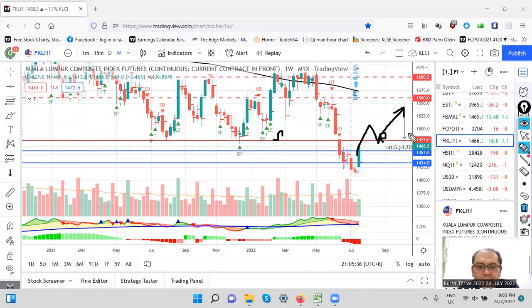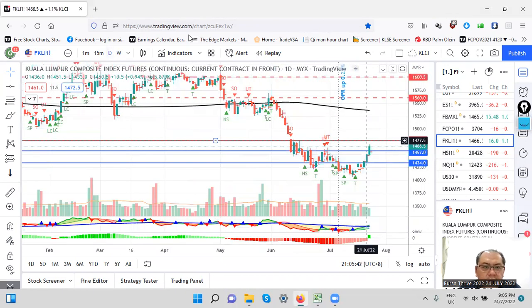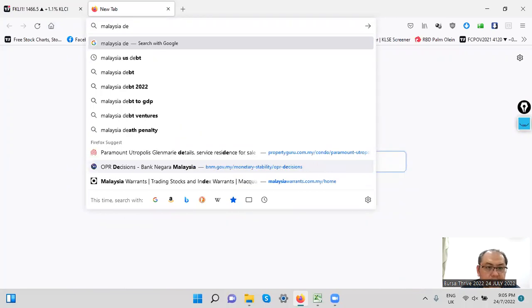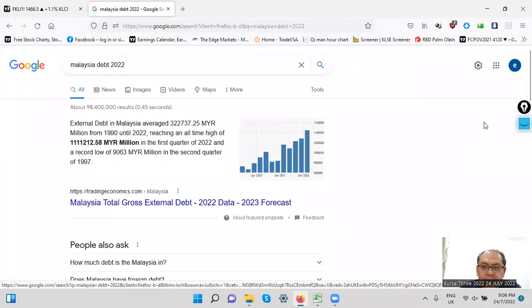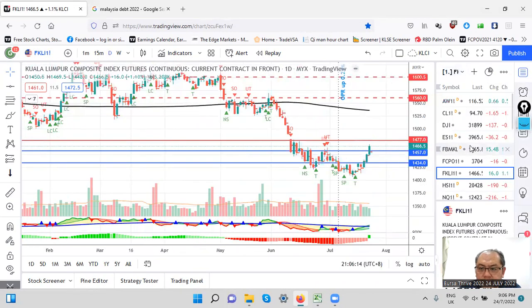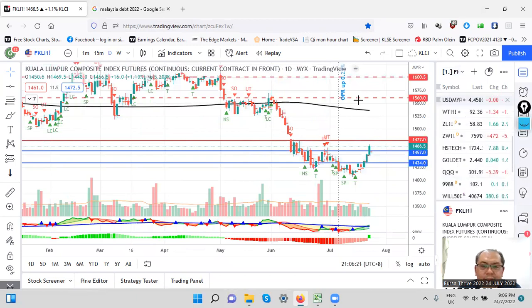However, looking at Malaysia, there is also not much good news. One thing is the Malaysia debt in 2022. Our debt is getting higher. When you have higher debt, this is because of the ringgit Malaysia. Let me change to ringgit Malaysia. Where is my ringgit Malaysia? Okay, this one.